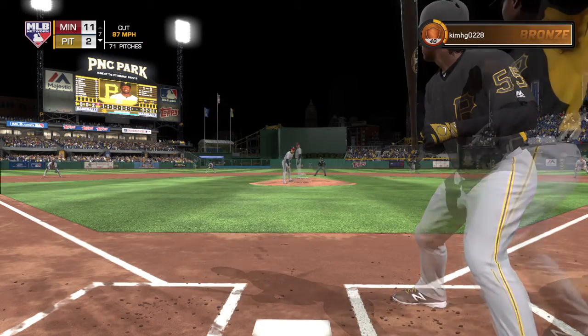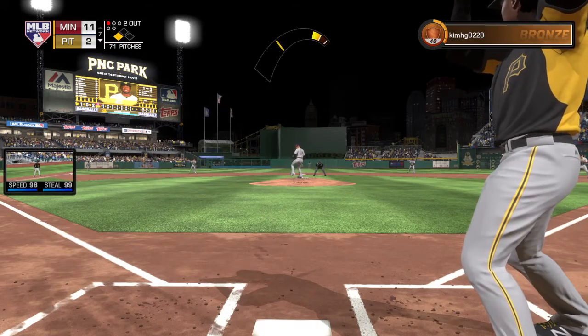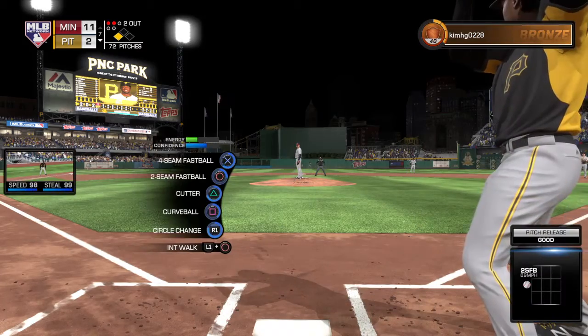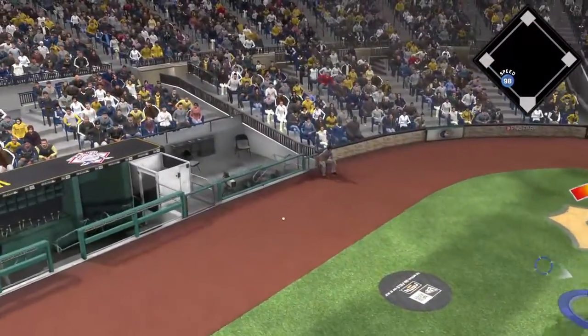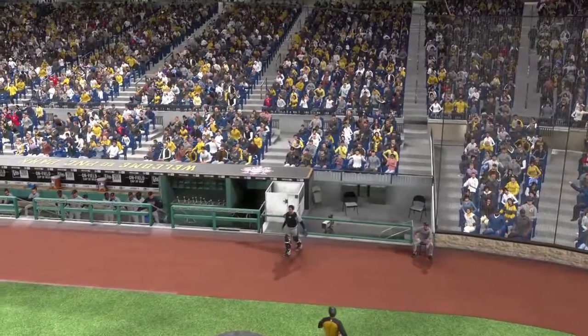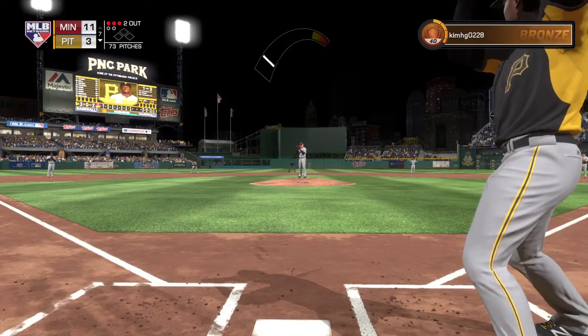Thought he had the inside corner that time, but it missed for ball 1. Here comes the 1-0. Lays off a fastball that doesn't miss by much, and it's 2-0. Boy, you don't see that very often out of a rookie. And this one's by him to the backstop, and he will score from third, and a real letdown behind the plate as that should go down as a passed ball.